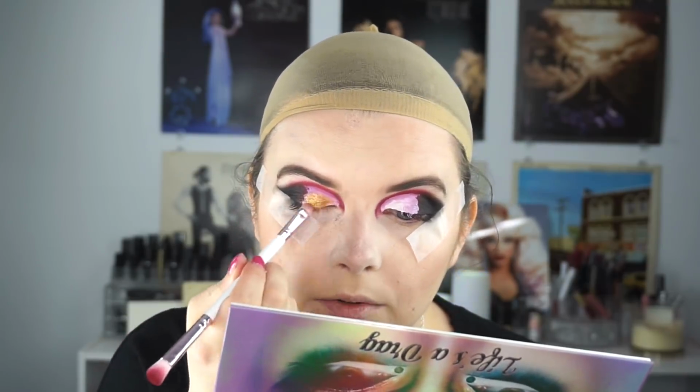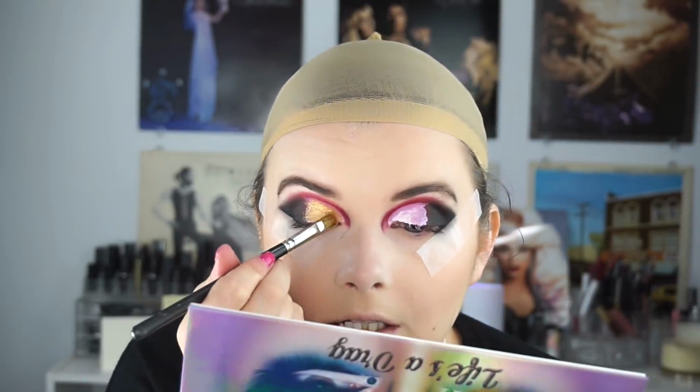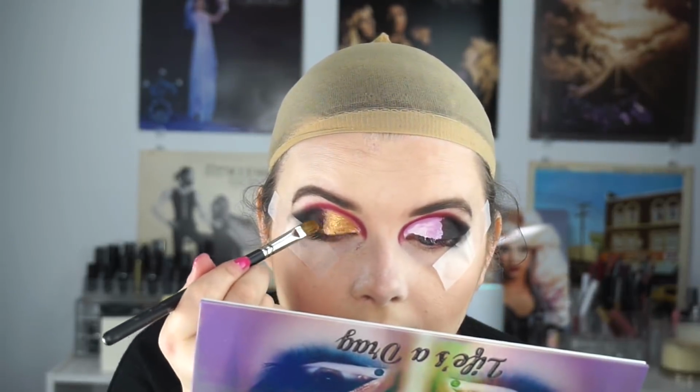You can definitely apply Legendary dry. I'm applying it with the Lunar Beauty brush, and it's just taking me a very long time to do it, so I am going to grab some Fix Plus. Yeah, so just applying it wet is a lot easier, especially on top of this tacky base, because I used a cream liner.